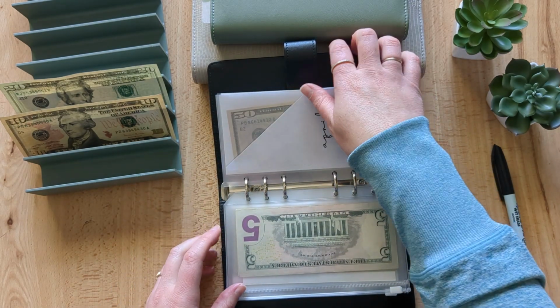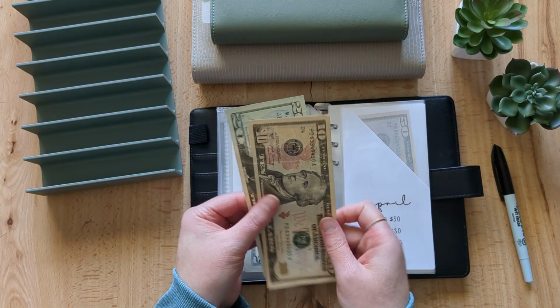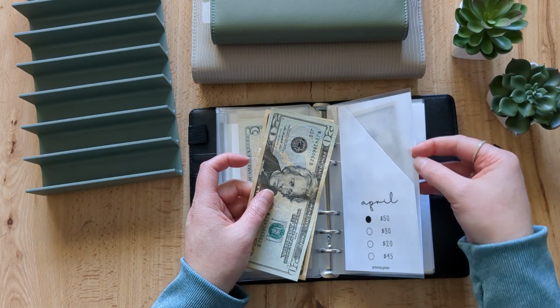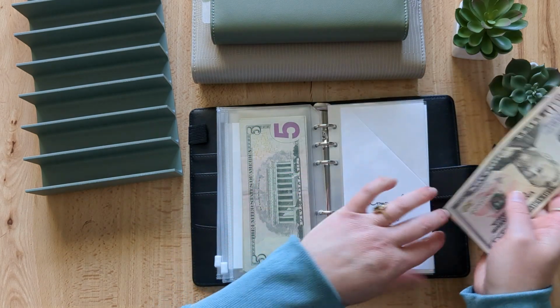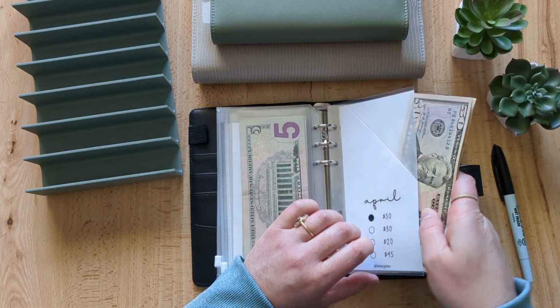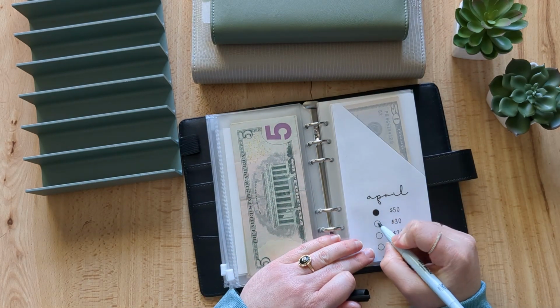And then in our April monthly savings challenge, we're going to be doing this last $30 to add to our first week, which was 50. So now we have 80 in here. And then we'll be done with the second week of April's cash budgeting.